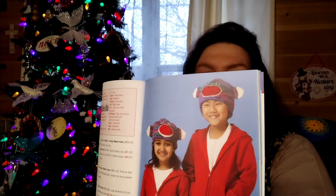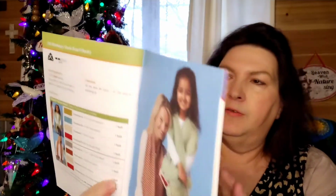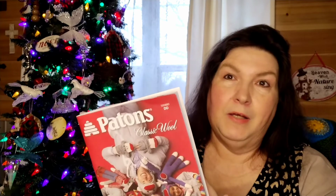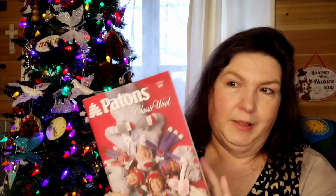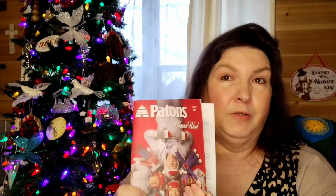And it's got the little hats, the little sock monkey hats. It's got the scarves, and it's also got mittens and gloves. So, and it's knit or crochet. I may copy the patterns out, and I may give the book away. I haven't made a decision yet on that because I don't knit. But if somebody did knit and crochet and has been looking for that book, I would share. I definitely would share.